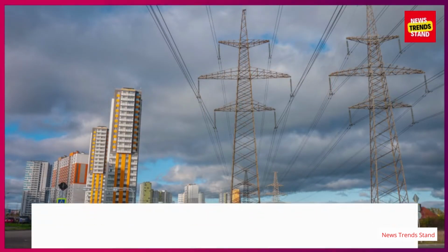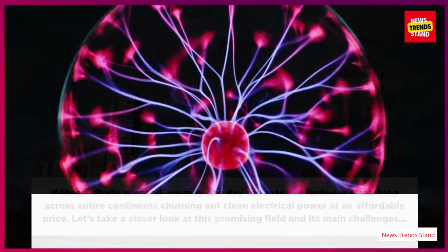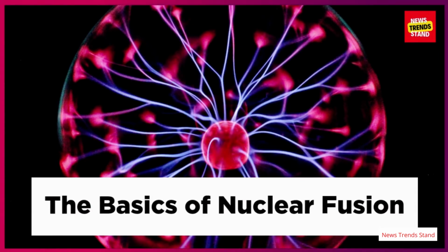If these efforts succeed, we may one day see massive factories stretching across entire continents churning out clean electrical power at an affordable price. Let's take a closer look at this promising field and its main challenges. The basics of nuclear fusion.